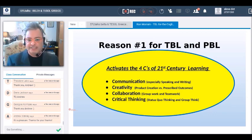Then we get into creativity, and of course there are definitions of creativity, but when you're doing task-based learning and project-based learning, we always have to think about that at the end, some kind of product has to be created, instead of telling the students what to do, which I call prescribed outcomes. So let the students actually be creative and show their creativity by helping them to create products that they can use not only now, but in the future.